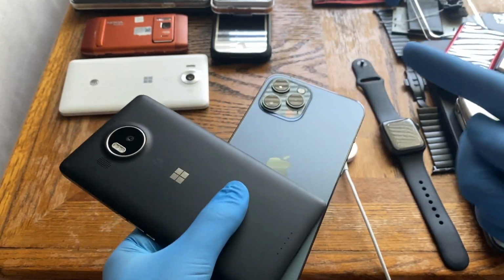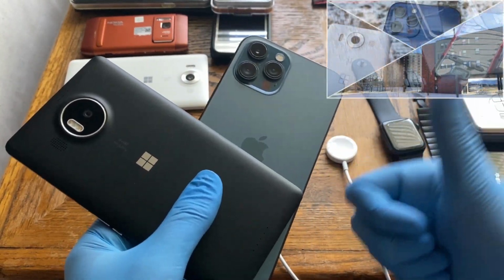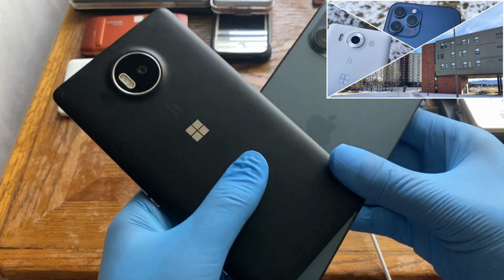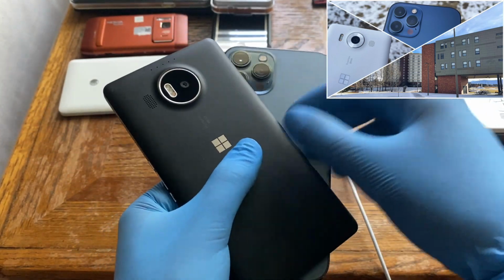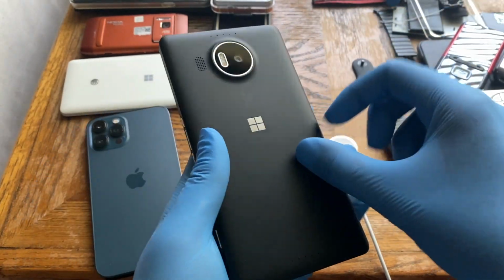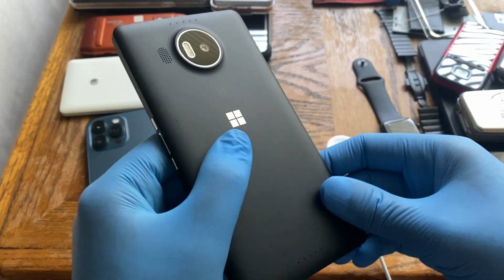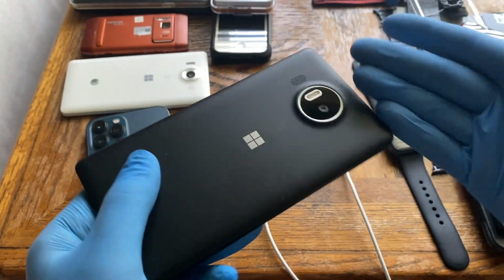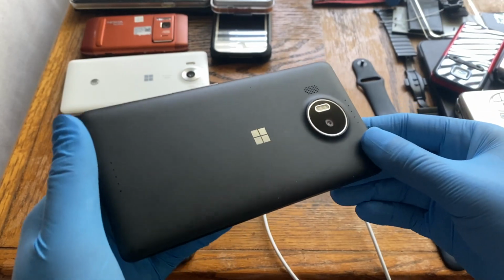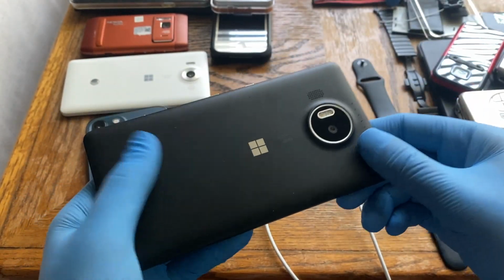Now, ever since I did the standard 950 versus the iPhone 12 Pro Max, which you can find up here, by the way, if you haven't already watched it, people have been requesting me to compare the 12 Pro Max to the Microsoft Lumia 950XL. I didn't have a 950XL at the time, but now I do, so now I can do the comparison. Sorry for the long wait, I just couldn't get one for a decent price, but now I did.